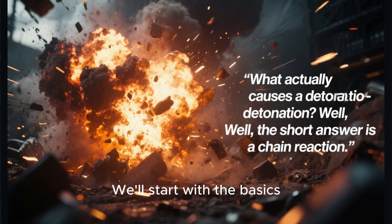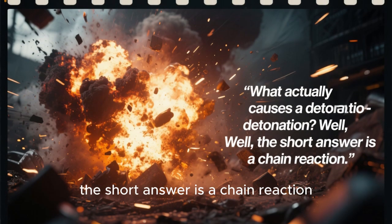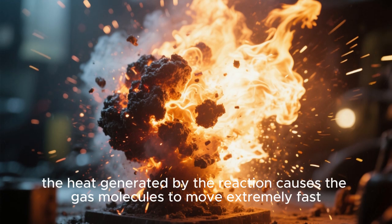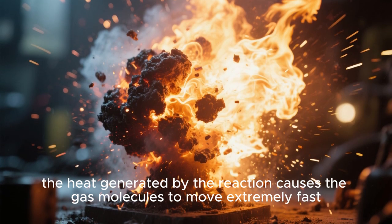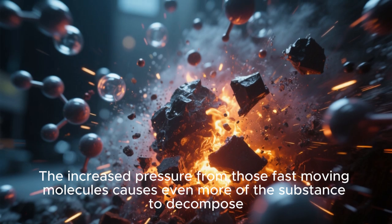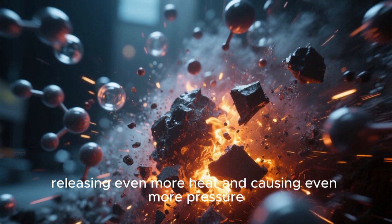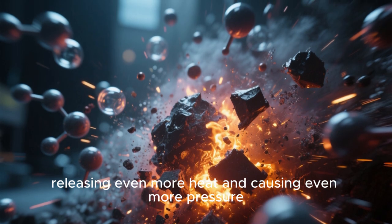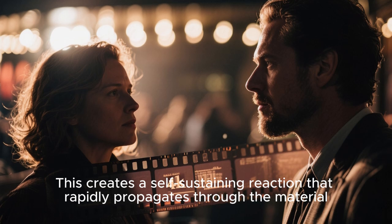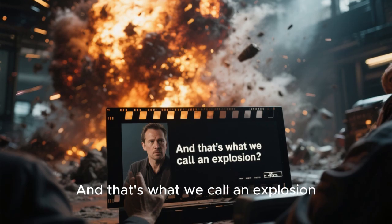We'll start with the basics. What actually causes a detonation? Well, the short answer is a chain reaction. When a substance undergoes rapid exothermic reaction, the heat generated by the reaction causes the gas molecules to move extremely fast. The increased pressure from those fast-moving molecules causes even more of the substance to decompose, releasing even more heat and causing even more pressure. This creates a self-sustaining reaction that rapidly propagates through the material, releasing a tremendous amount of energy all at once. And that's what we call an explosion.